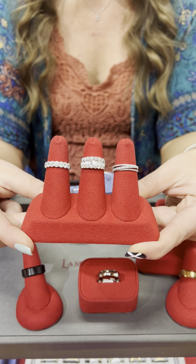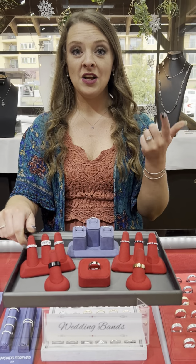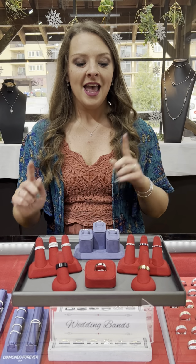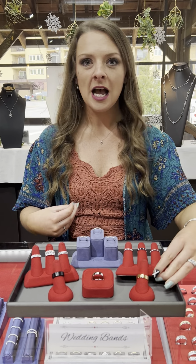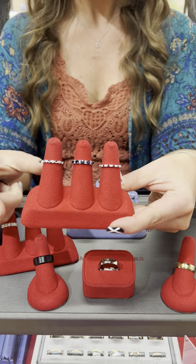We have hundreds of these in stock in all the different metal types: rose, yellow, white gold, and platinum. And if you want to spice it up, maybe throw a little bit of color into your band, we have that as well. Here's just a couple options. We have sapphires and we also have rubies, but we've done it all.